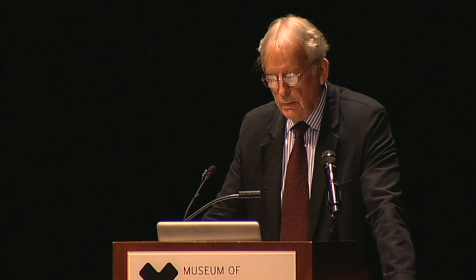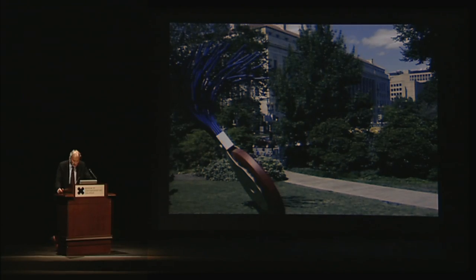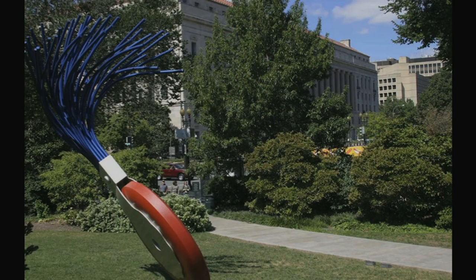They create relationships with the farther surroundings too. Captured views, to use landscape lingo, like the Justice Department building in Washington, where in the background there, God knows how many tons of official paper are kept. Behind Oldenburg's typewriter eraser, which seems to be racing to the rescue.